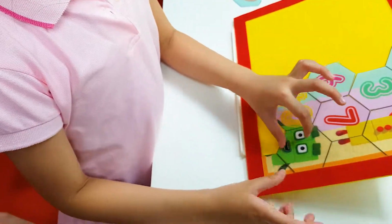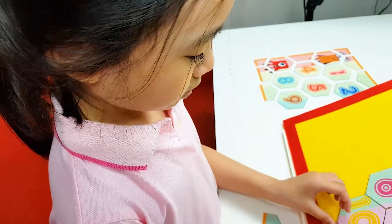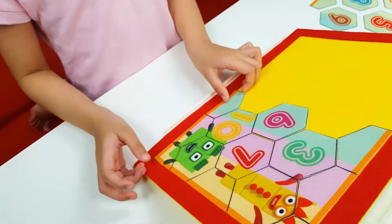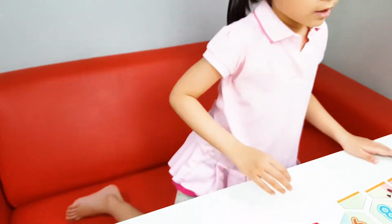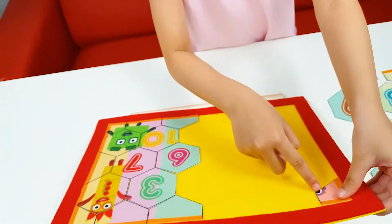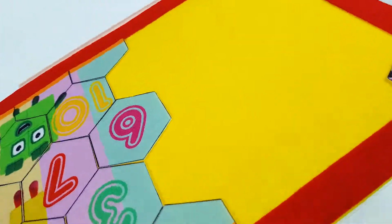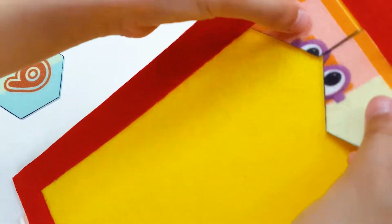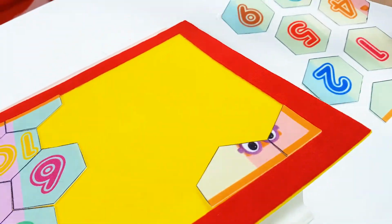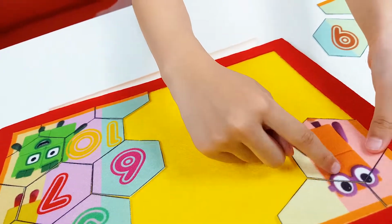Come on. Nice to play that. There we go. Complete for our comp. Now you're gonna see number blocks 1 and 2. Let's start with 2's eyes. You can see him peeking. The eye is peeking? You see who it is. What number is this? Who is this number block? Number block 2. 2 blocks.